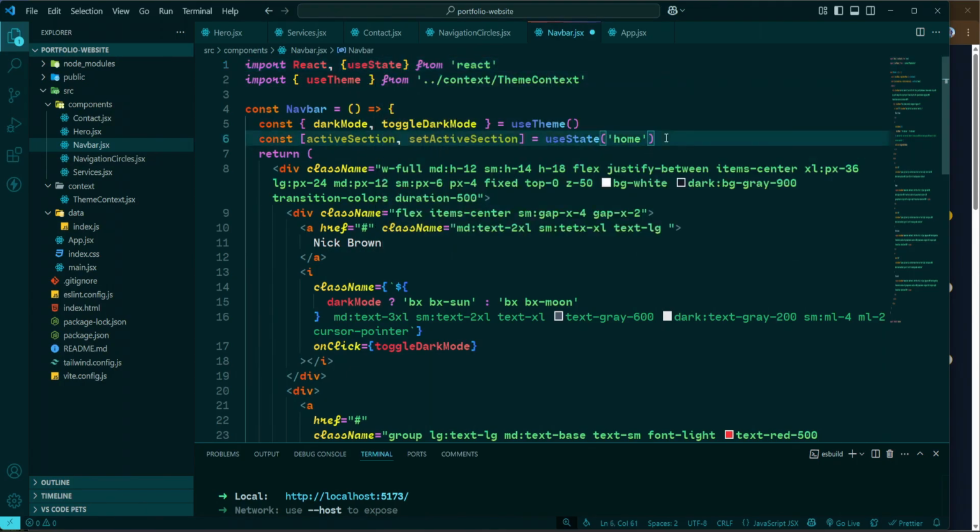So this state variable is necessary because we need to dynamically update which section is active as users scroll or click on navigation links. Without it, we would not be able to highlight the correct navigation item or smoothly navigate between sections. Next, we need to create a reference variable that will help us manage whether the user is actively scrolling due to clicking a navigation link or just naturally scrolling through the page. This reference will prevent unnecessary state updates while the smooth scrolling effect is in progress.